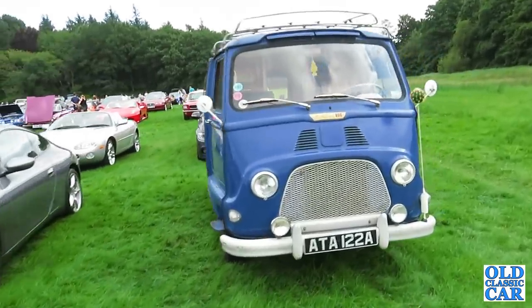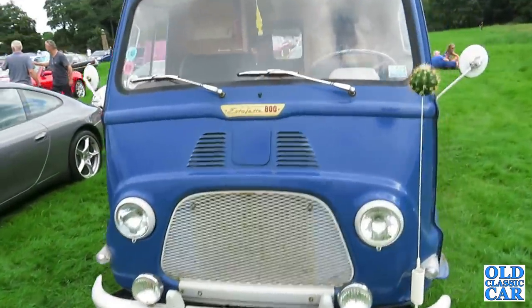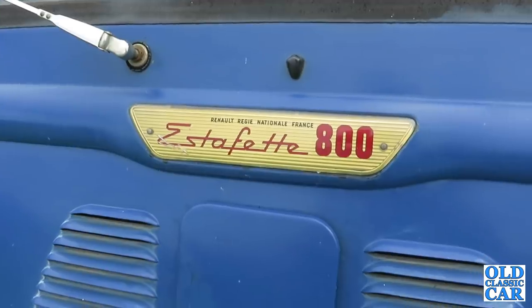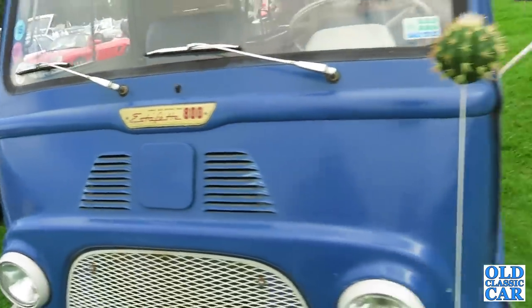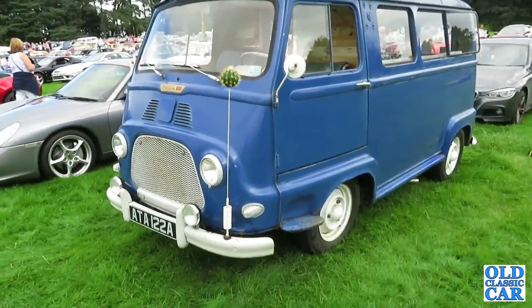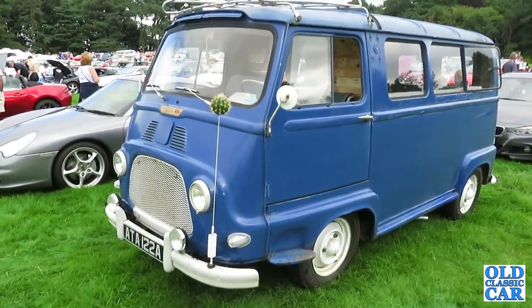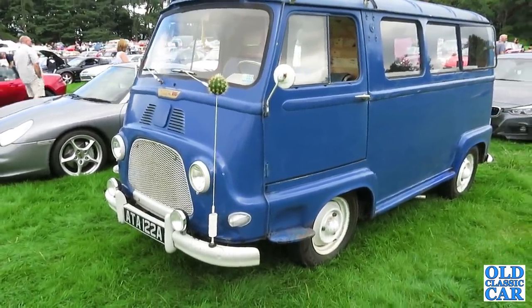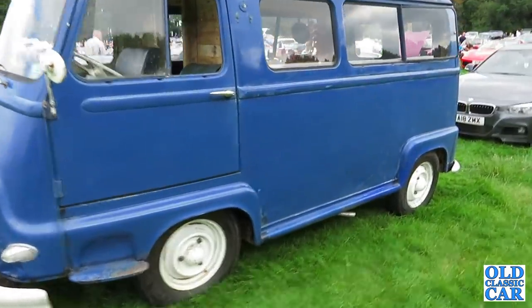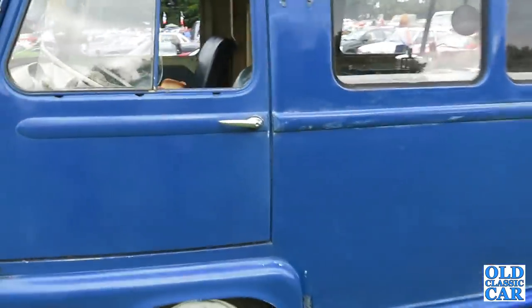All right, classic van fans, you haven't been forgotten. It's windy down here. This is a Renault Estafette 800. What a fantastic vehicle. This one looks like it's used as sort of a camper minibus. Many of those few that you do tend to see around have been converted into catering vans, but fortunately this one appears to have escaped that fate. Let's have a look inside.